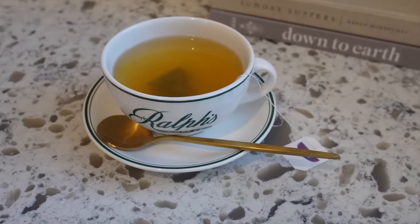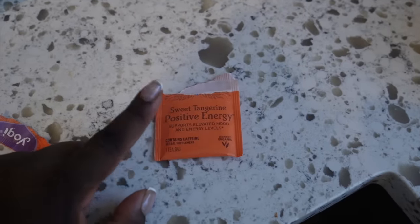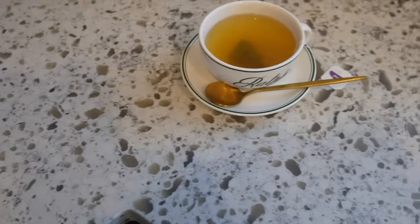Like, we need to nip that in the bud. So, I'm gonna see what I have. I know I probably have something. And I am currently making some tea. It's steeping right now. I'm using the positive energy tea. I really like that one. It's sweet tangerine.